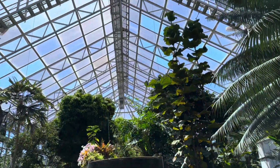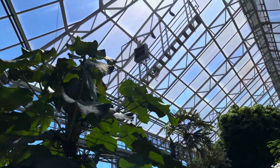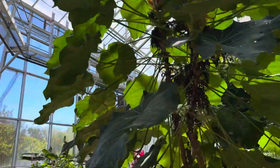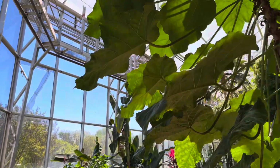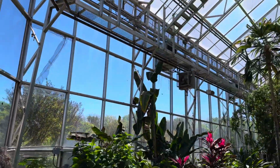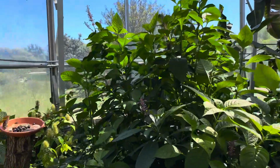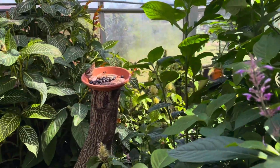Look at that gorgeous scene over here with all of these large foliage plants. Look at how mature this one is. I'm not sure what that particular plant is, but I did want to show you that. And we're gonna walk over here and take a look at some of the other plants. There's some more beautiful butterflies.